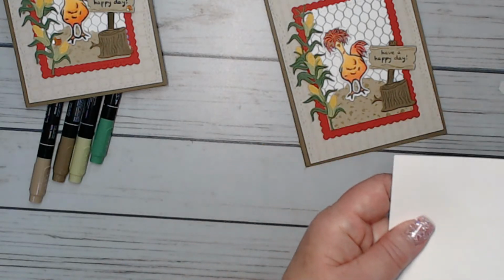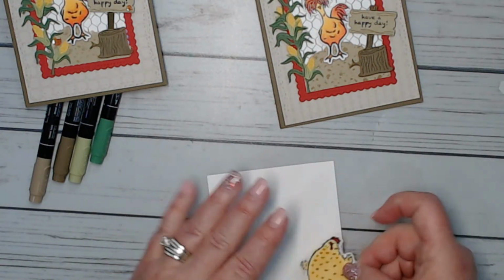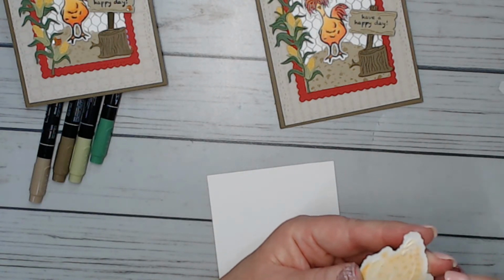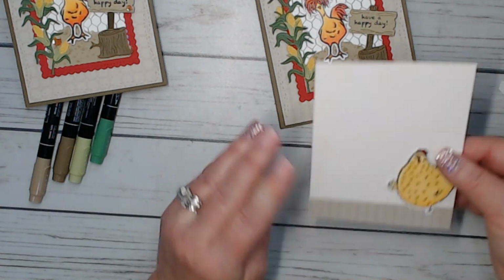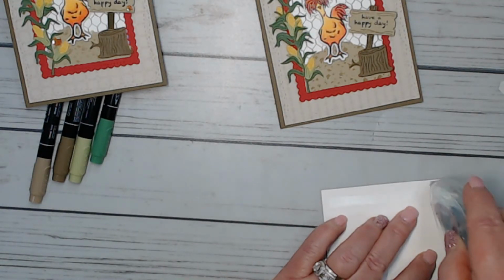Okay, so I just added this to the bottom. We have our big chick here. I'm just going to glue him flat. All right, so we'll put him on here. Just kind of fun. I think he's a happy surprise when you open up your card.